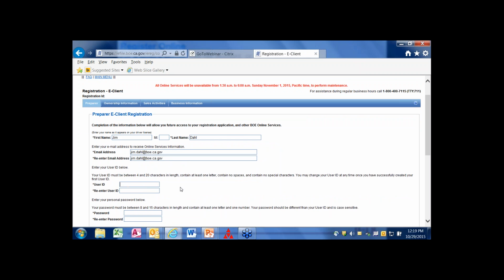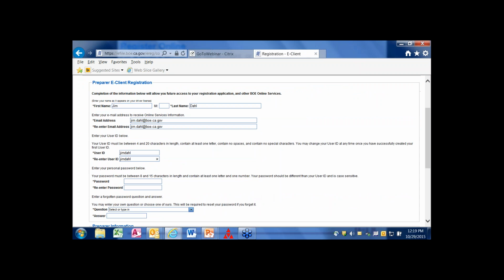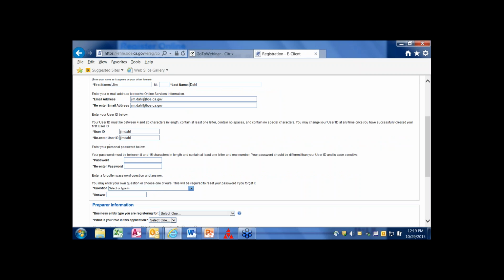And then the user must have an ID, so it can be 4 to 20 characters in length, contain at least one letter, no spaces, and no special characters. So it can be anything you want it to be, just something hopefully that you'll remember. All right, then it'd be a password. Again, the password contains at least one letter and one number. Your password should be different than your ID, and so now I'm going to punch in a password.